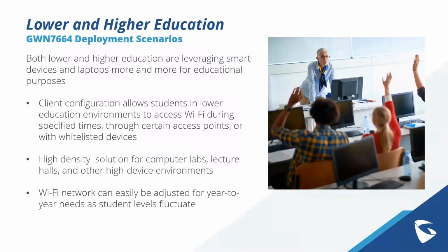All right, and lower and higher education is our last deployment scenario that I want to take a look at here. In both lower and higher education, we're seeing more and more leveraging of smart devices and laptops for educational purposes. And this, of course, comes with a certain level of bandwidth demand. So client configuration with the GWN7664 allows students in lower education environments to access Wi-Fi during specified times through certain access points or with whitelisted devices.